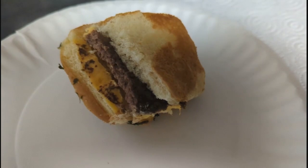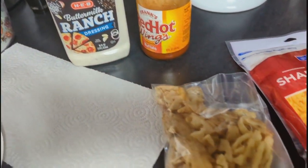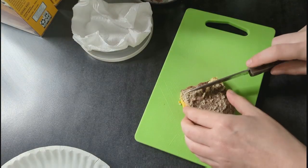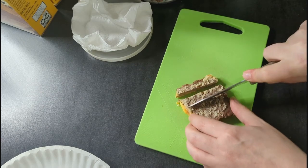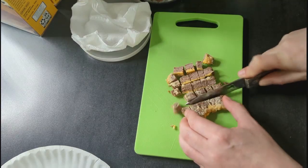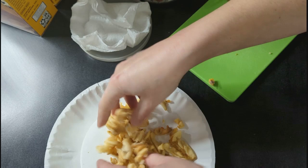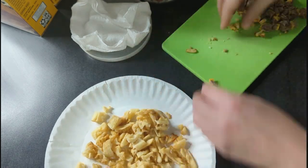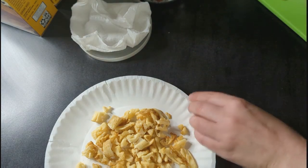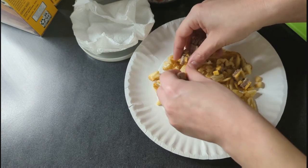We had some leftover sliders in the fridge, so I decided to make this concoction of things. I chopped up one of the burger patties and put it over some of the fries that I chopped up. I threw those in the microwave for a minute just to heat them through a little, then topped them off with some cheddar cheese and put them back in the microwave to melt the cheese. Then I'm going to top them off with some ranch dressing, some buffalo sauce, and some green onions. This might not be the healthiest lunch in the world, but I skipped breakfast and I was starving, and it was so good.